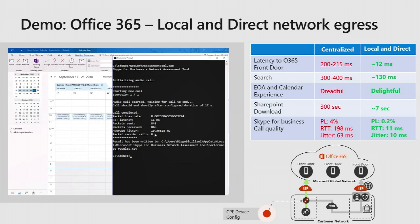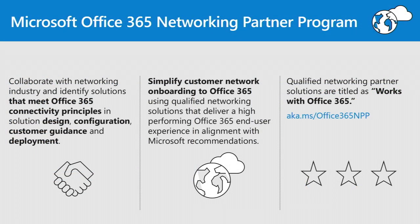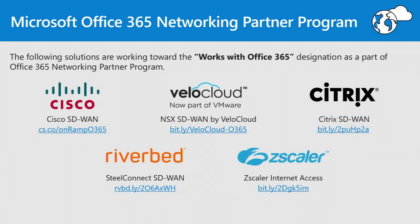Okay, and to help you with this, we've been working on a network partner program where we work with network vendors to help them adhere to those principles, to drive them towards best practice, to make it easier for you to deploy these models in that they can read the REST API service and pull in the IP addresses automatically to remove a lot of manual work that you might have to do. Here are our initial partners who are going through this program. So from an SD-WAN perspective, we have Cisco, VeloCloud, Citrix, and Riverbed. And from a cloud proxy solution, Zscaler are running through that program as well. So what we're doing is helping them to align to those principles that you said before, and help you deploy that model.